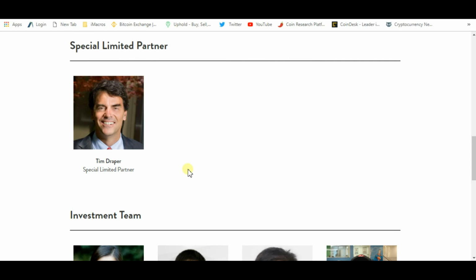Tim Draper is just like the guys over at the Digital Currency Group. He tends to pop up behind many blockchain companies that are going places. And so when I see Tim Draper or I see Barry Silbert, I immediately pay attention. They wouldn't be investing in these things if there wasn't something to them.